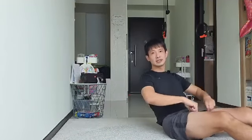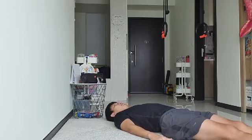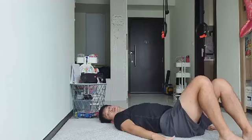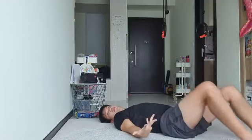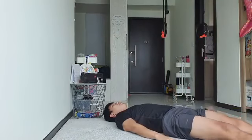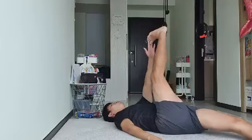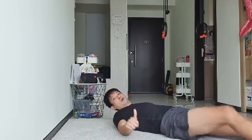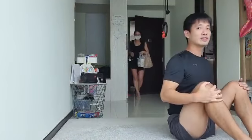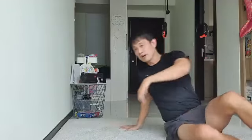You start with this. You're just going to do two of these. Can be this way or this way, right? Whichever way you find is a bit more beneficial for you. So go one, one, two, two. Then two row ups. One, two. I can roll over.